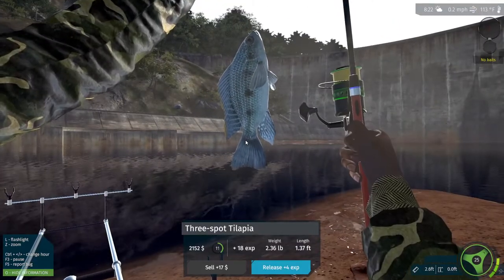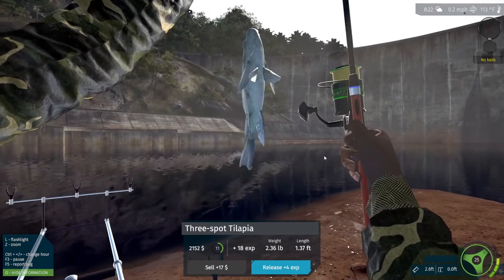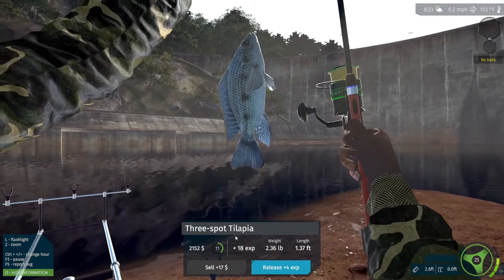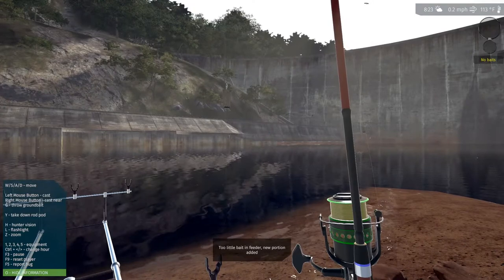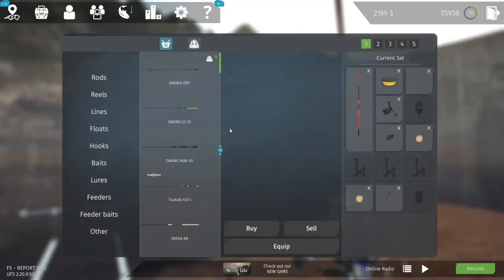There we go. Tilapia, that's it. That's the word I was looking for. Not a bad looking fish, that actually. I'll sell that actually. Have we still got bait? No. Let's get this rebaited. Feeder baits. Oh no, I don't want that. I just want my normal bait, don't I?